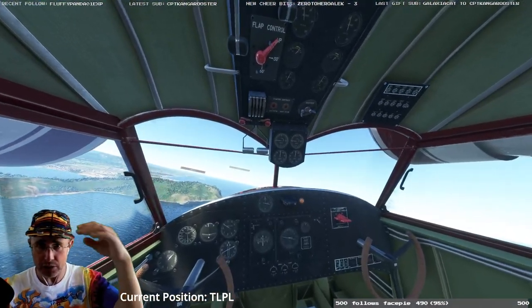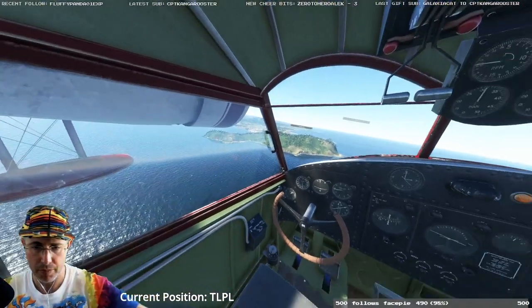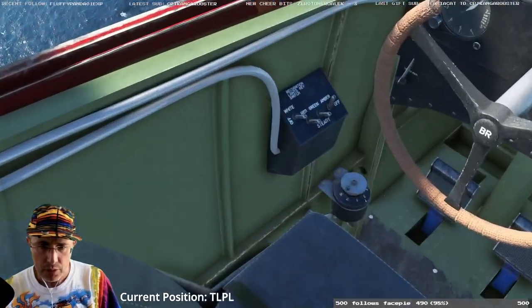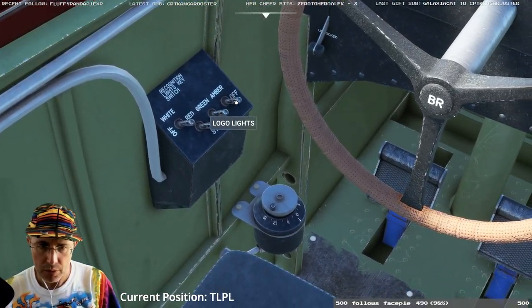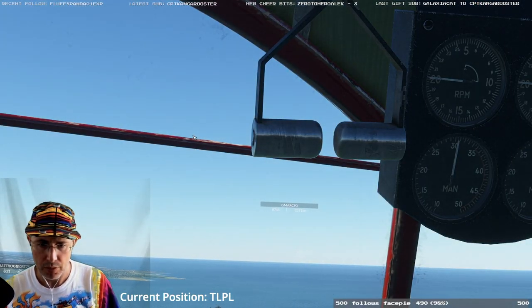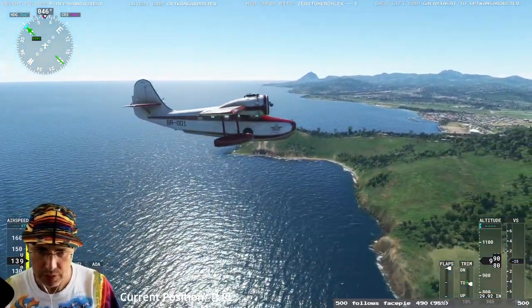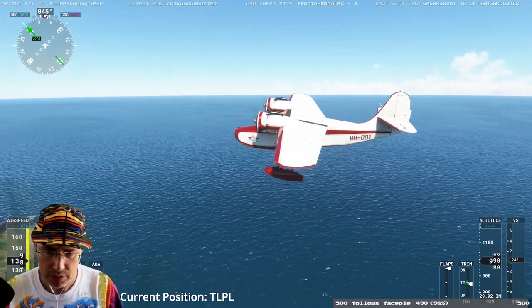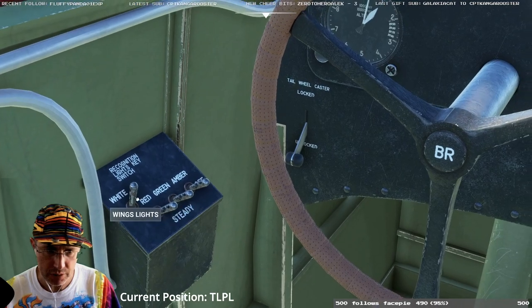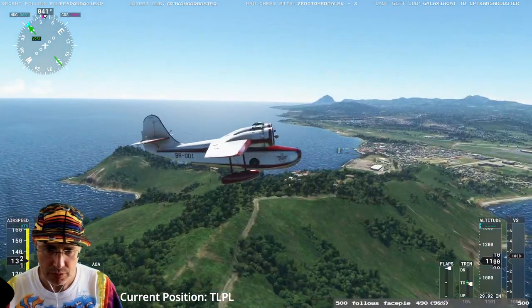Track IR still going nuts. What's going on here? Let me move it over this way. I think I got the lights on now. That's red. Why are the green ones not coming on? A little odd.